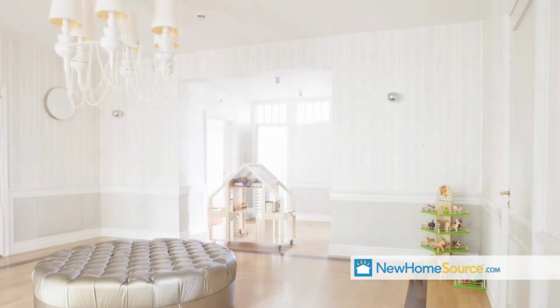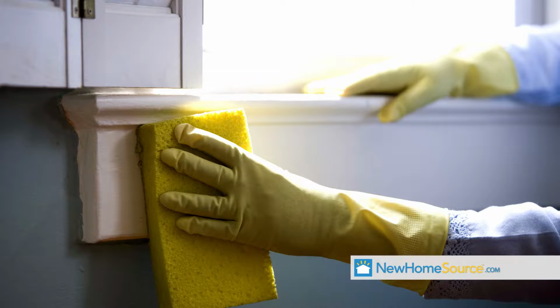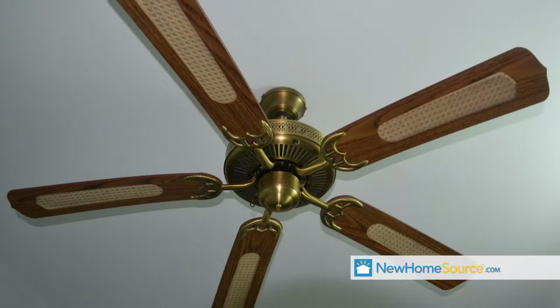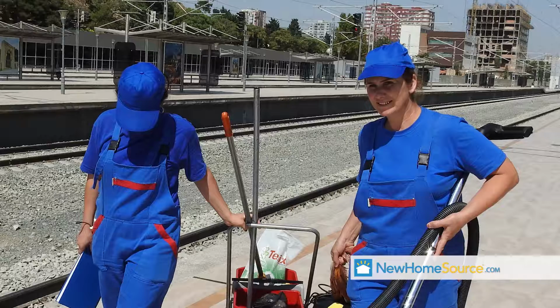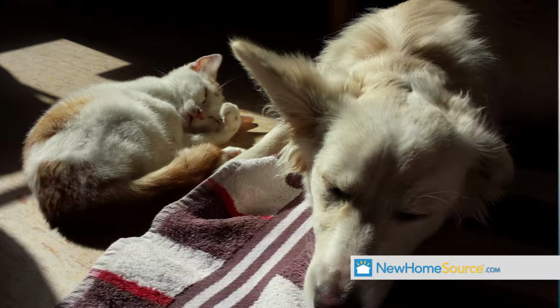Next, it's time to make your home shine. It's important to clean your house from top to bottom. Scrub baseboards, polish metal fixtures, and even clean your fans. If it all seems like too much, consider hiring a professional. And if you have pets, don't forget to disinfect.